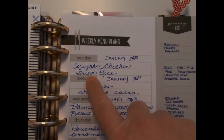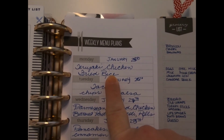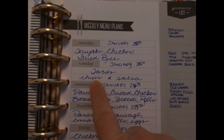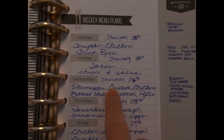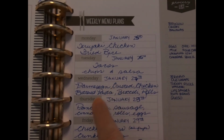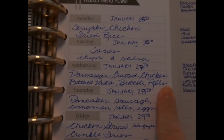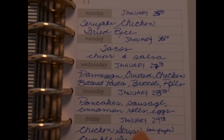So Monday, we're going to have some teriyaki chicken, and I'll have leftover fried rice from dinner this weekend. Then on Tuesday, it's Mexican themed night at our house. So we're gonna do just good old fashioned tacos with chips and salsa. I may make some queso, but I'm not sure. Then on Wednesday, we're gonna have Parmesan crusted chicken and buttered pasta with broccoli and some dinner rolls. That is a favorite of the boys. They ask for it all the time.